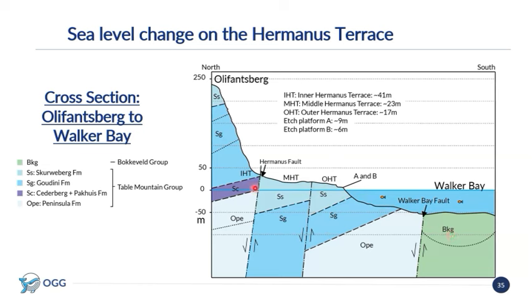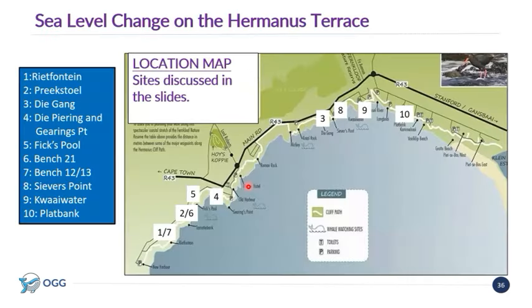This SC is the Cedarberg shale. So we don't see it represented as a smooth weathering surface, but it's been identified in boreholes. All boreholes drilled along the Hermanus fault for water have used the Cedarberg shale as a marker. So these are the sites that we'll look at. Some of these this afternoon, but these are the ones that you'll see in the next few slides.